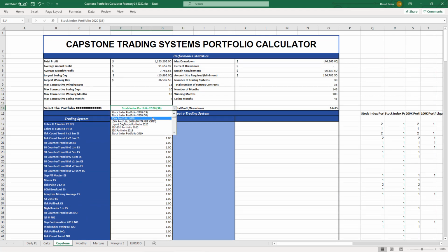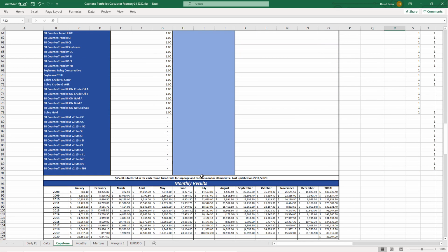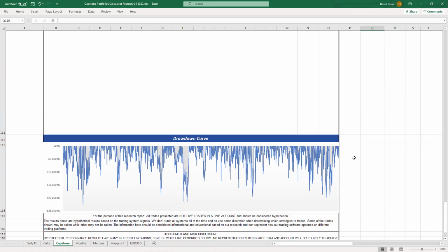We are looking at the 200K portfolio for 2020. Wait for it to update. It's at an equity peak once again since there's no drawdown. And you're at plus 68, 47.50. And here's the drawdown curve.